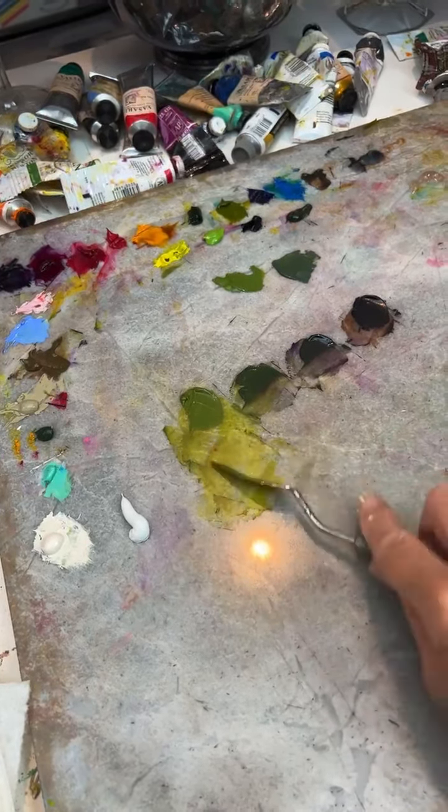I'm going to put just a touch of the manganese blue hue in there. Cool it down a little bit. I think it got a little warm because of the brown I had on my palette knife. It's okay.